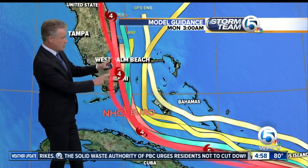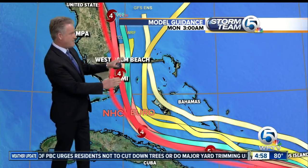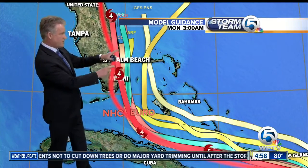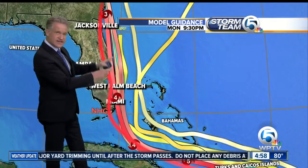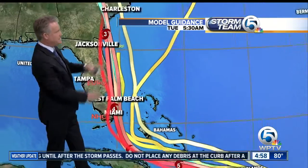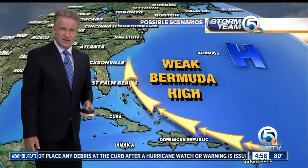You can see the Euro, which is in red here, the official forecast, which shows up right there, and most of our very good models, almost all of them, are very tightly clustered right along the southeast coast of Florida and then right up the east coast after that, through Saturday, Sunday, and into Monday too.